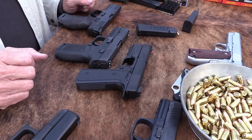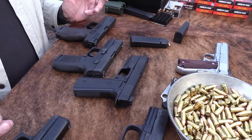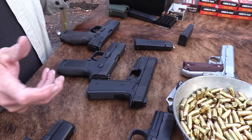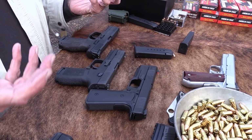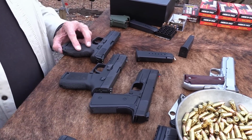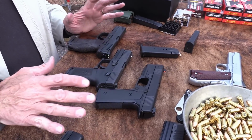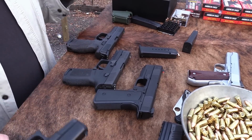for me, it doesn't really compete with these. For one thing, it's twice as much money. It's about $1,100 or over that. I think $1,150 MSRP. I'm not sure what they're selling for, exactly. But these others you can generally get for half of that in that neighborhood. And I'm not sure you gain anything in all these striker-fired pistols.